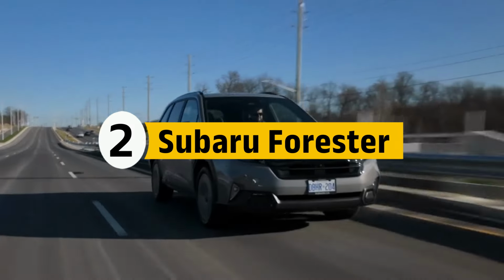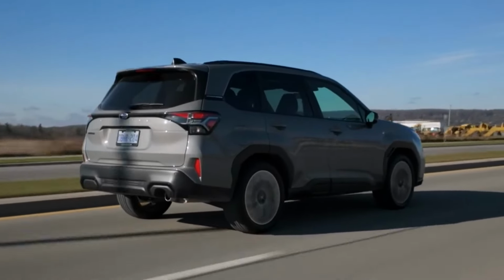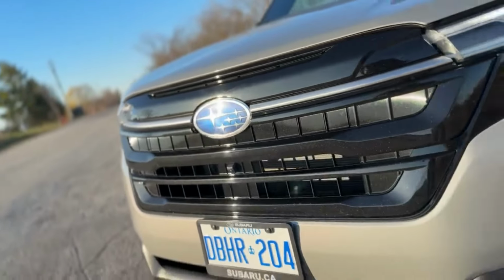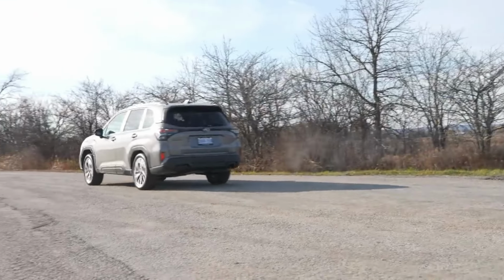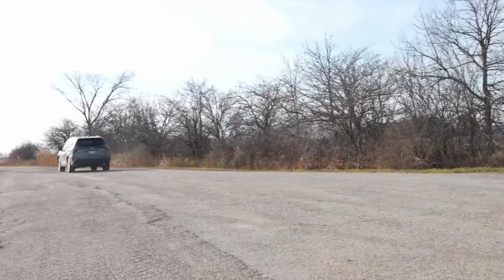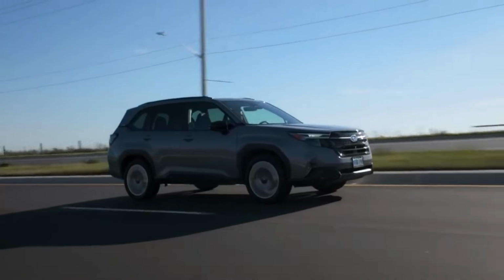Number 2: the 2025 Subaru Forester, the reliable everyday SUV. The 2025 Subaru Forester remains one of the most reliable and well-rounded SUVs in its class, offering a perfect blend of comfort, efficiency, and off-road capability.